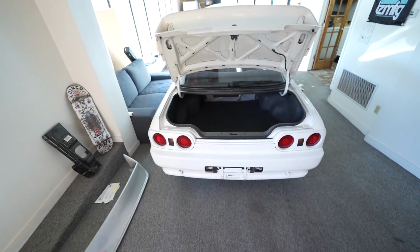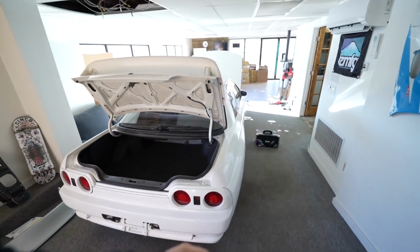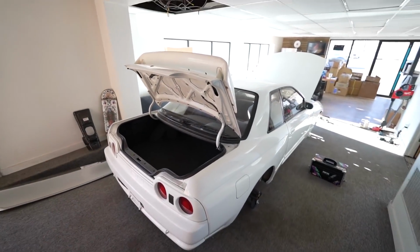You'll see I brought my 32 in. The reason I brought my 32 in, there's multiple reasons, but the biggest one is it's freezing in my shop. I'm not going to blast the heat to work in there when the heat's already on in here and I can fit a car. I can lay down on the carpet. This is nice, a nice scenario.